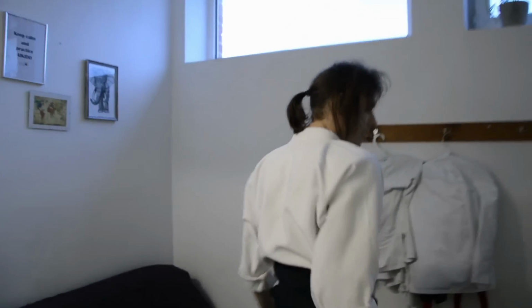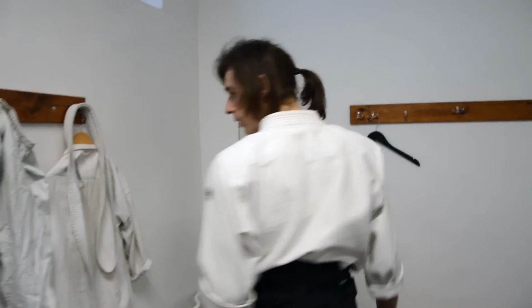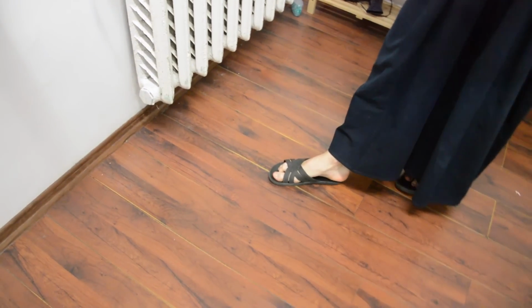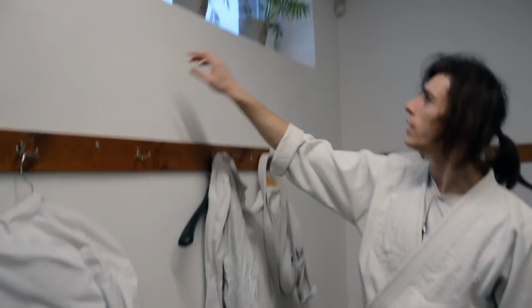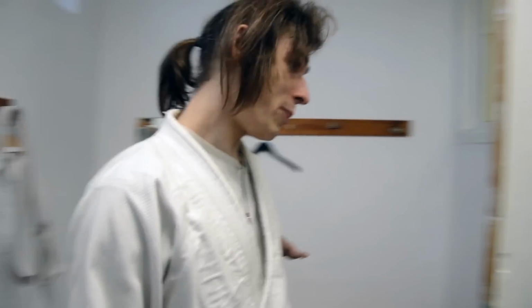It's a bit nicer than the men's dressing room, a bit smaller, but nevertheless, we put a lot of work into the whole dojo. The floor wasn't here. We put it ourselves. We had to paint the walls. We made these hangers. They're quite nice too. There's some flowers to make the space feel nicer. Obviously, a mirror is very important for women, men too.